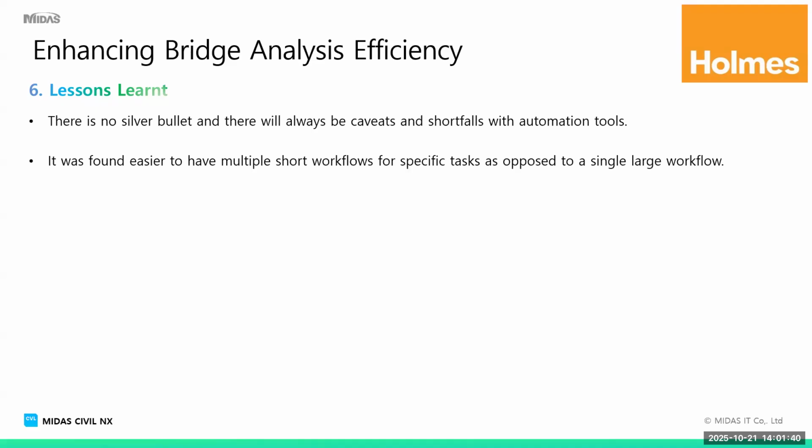A lesson from my side is it's a little bit better and easier to have smaller workflows which can do individual things, instead of thinking of this as a project from start to finish. We can't automate a design from concept design all the way to detailed design. We need to break this into more workable packages, changing the soil parameters or changing the geometry of the bridge or whatever that might be. If that workflow becomes too big and too large, it becomes less and less adaptable.